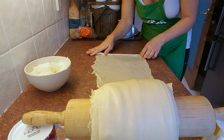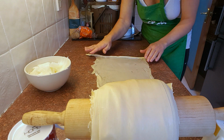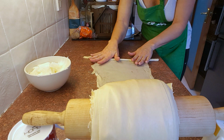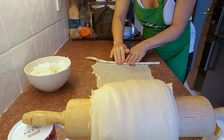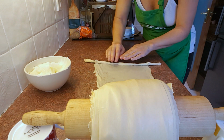It's like rolling. I don't know what it reminds me of. I feel like this is something I did as a kid, but couldn't think of what to save my life. Kind of like when you used to play with Play-Doh, I guess.